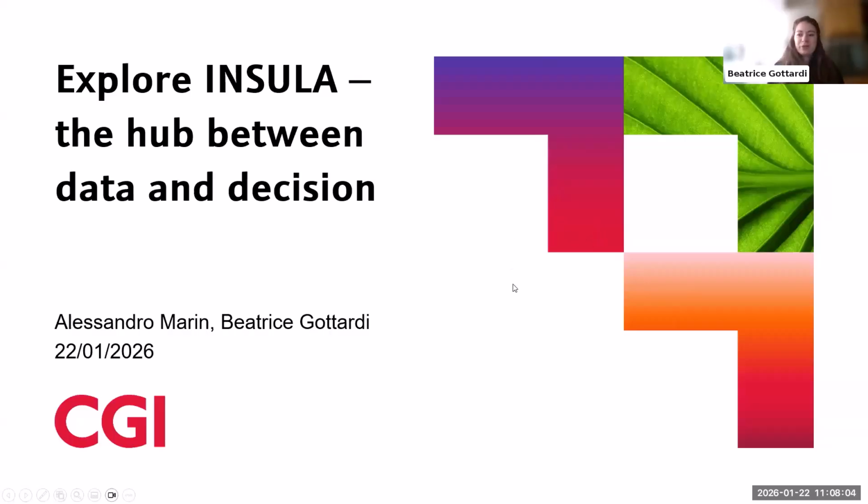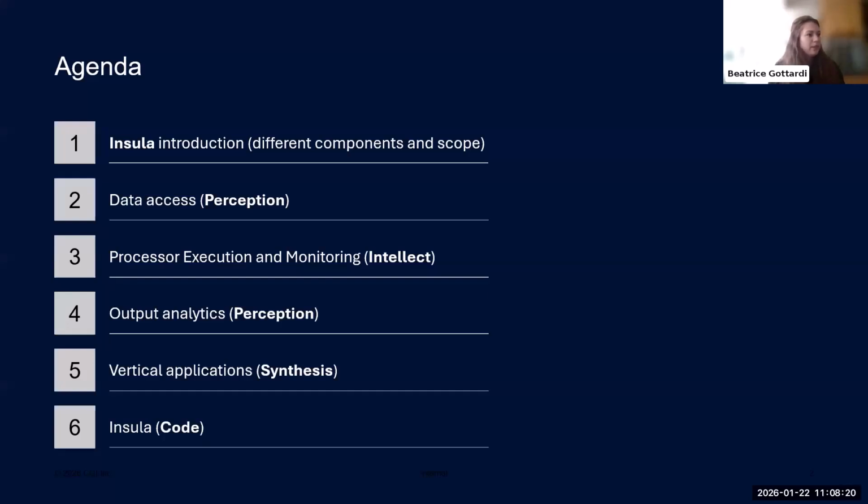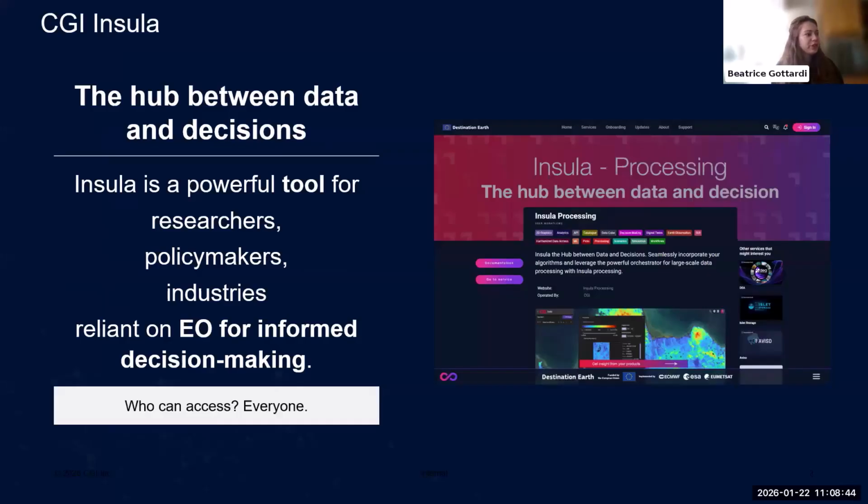Perfect. Welcome everyone also by my side. My name is Beatrice Gottardi, and together with Alessandro Marin from CGI, we will drive you through Insula, our platform, a service that is on board on DestinE platform. In particular, all the different components that Insula has. For example, we have Insula Perception, Intellect, Synthesis, and Insula Code, all different parts that have specific users and intentions. I will give the stage to Alessandro for a brief introduction, and then we go back to me.